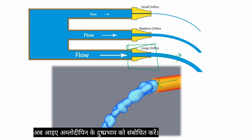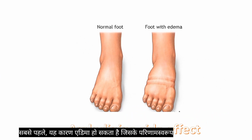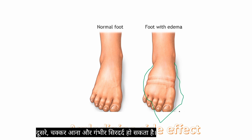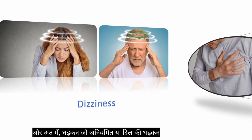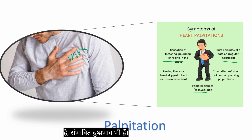Now let's address the side effects of amlodipine. Firstly, it may cause edema, resulting in swelling in the feet. Secondly, dizziness and severe headaches can occur. And lastly, palpitation, that is characterized by irregular or rising heartbeat, and tachycardia or rapid heartbeat are also potential side effects.